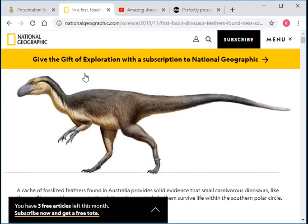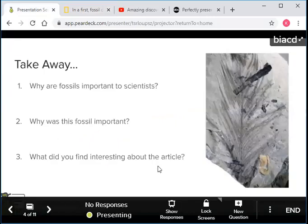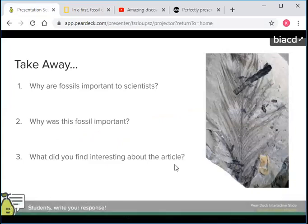Okay, if you want to keep reading, go ahead. I'm going to go back to our presentation though. So here are three questions. Why are fossils important to scientists? What was unique about this fossil? What was cool about this actual fossil? And what did you find interesting about the article? Doesn't have to be super long answers. Just give me a little rundown.